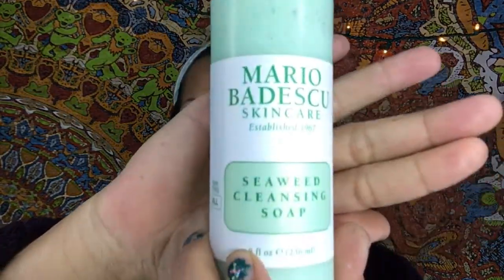And just like that, I'm clean. So for any of you who were wondering, I used the Mario Badescu seaweed cleansing soap, and I use this because I do run very dry. It doesn't give much of a lather, but it's good for drier skin.